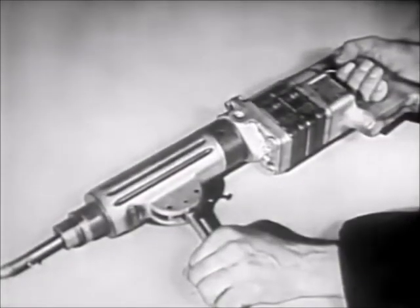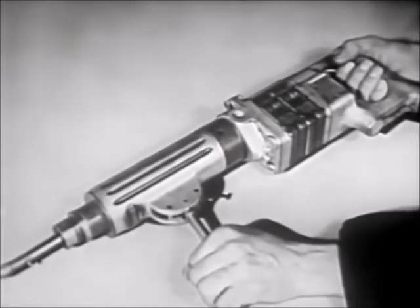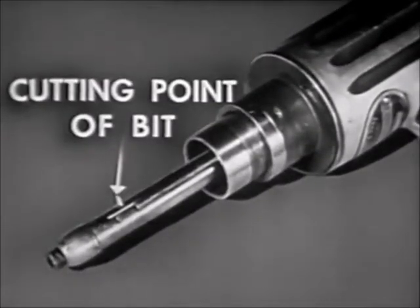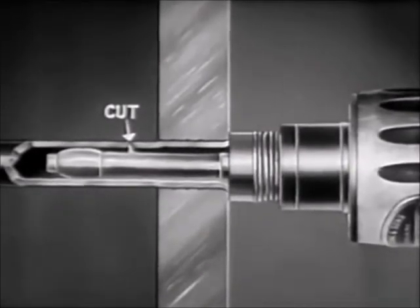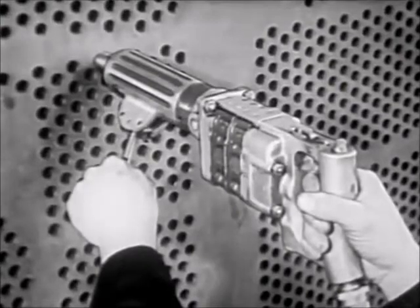This is an air-driven rotary tube cutter. This is the cutting bit. Adjust the tool to cut slightly behind the tube sheet so the sheet will not be damaged.